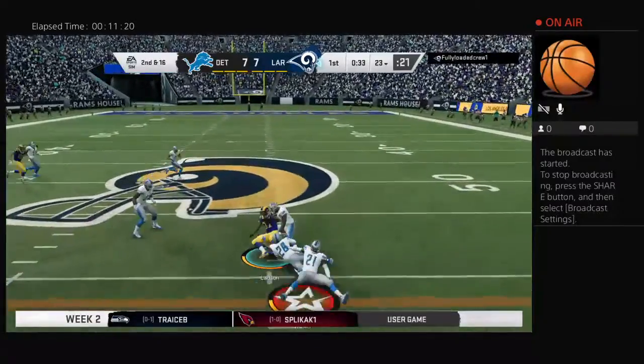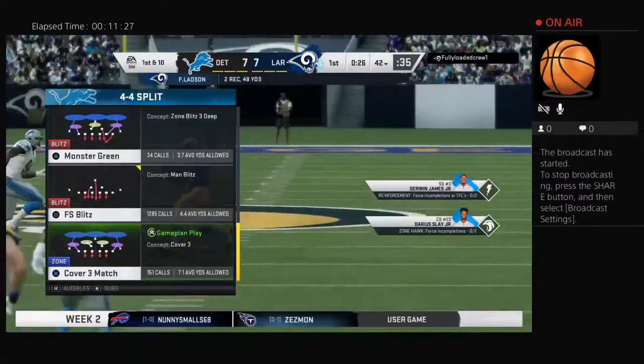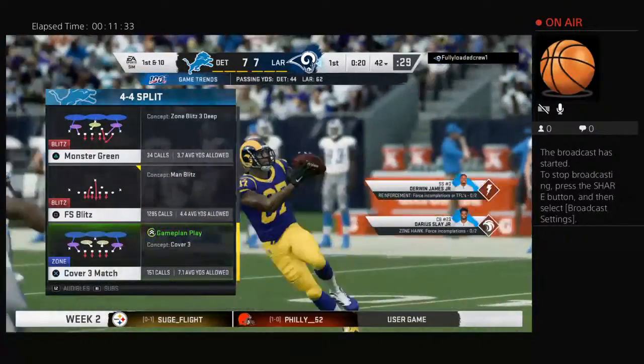Got a man over the middle, and it's complete. And they get him down, but not before he takes it across the 40-yard line. 19 yards to pick up there. Move the chains. 1st and 10 at the 42-yard line.